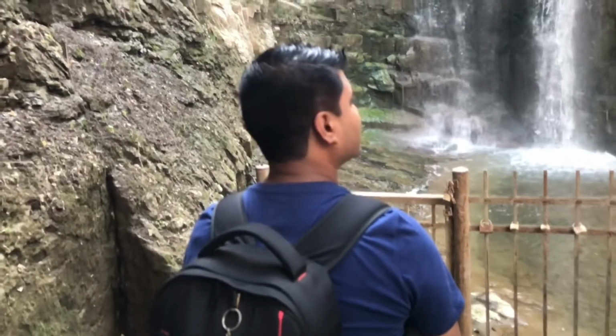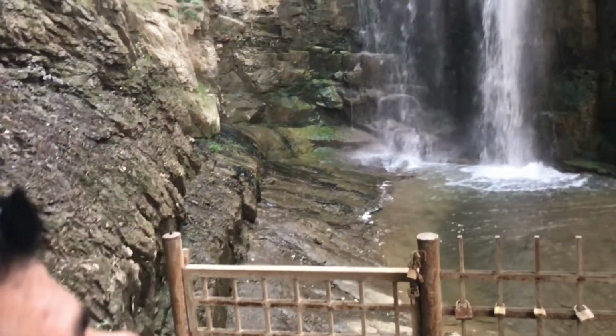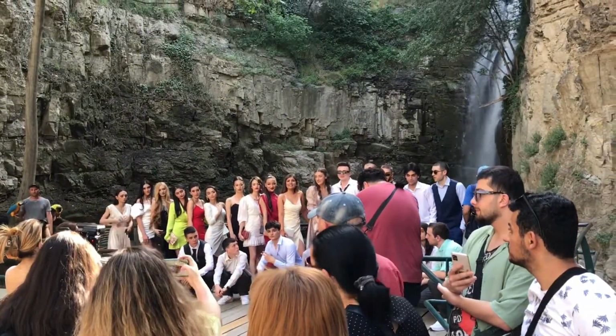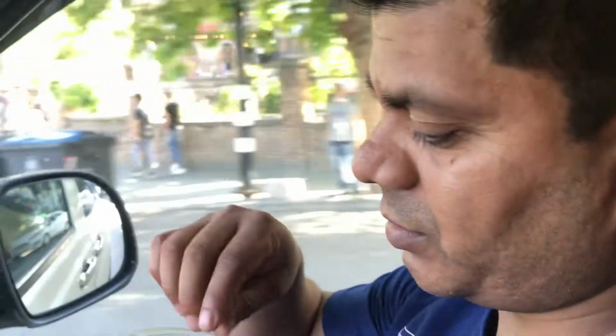So now I'm here at the Leghvtakhevi waterfall, a local waterfall. In Georgia, I found that the fruits are amazing. This is a very popular country for farming. They grow fruits here very well.